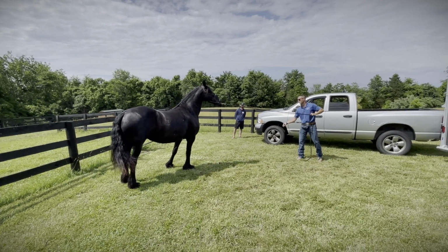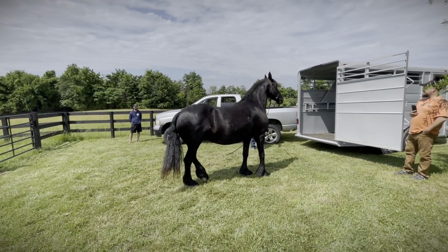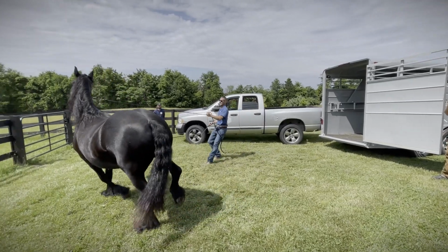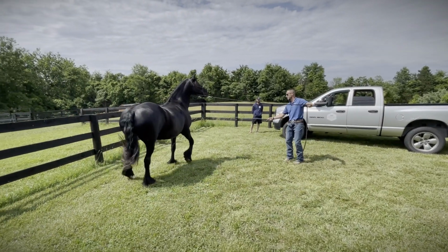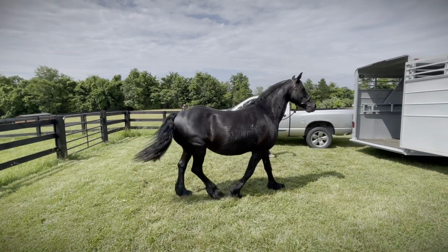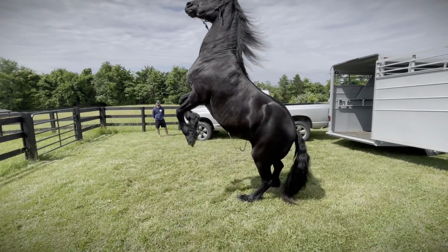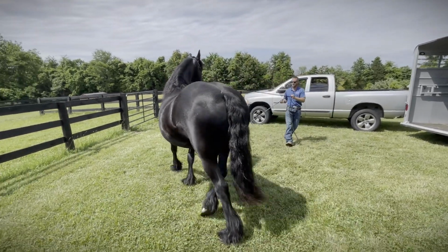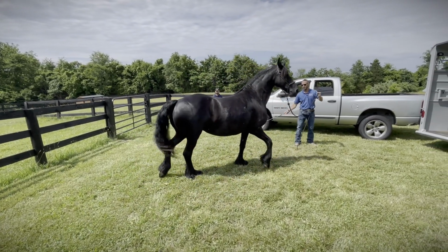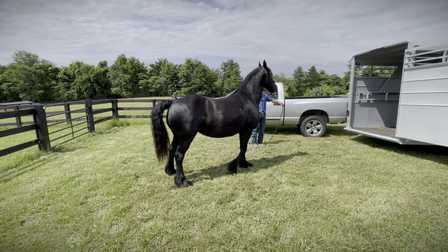So the key, when they get like this, is not necessarily to try and get higher energy yourself, but to keep the pressure going, because that's all that they really don't want: they don't want the pressure. As long as you keep the pressure going, when you release the pressure, when they're curious, that's true release of pressure right there.